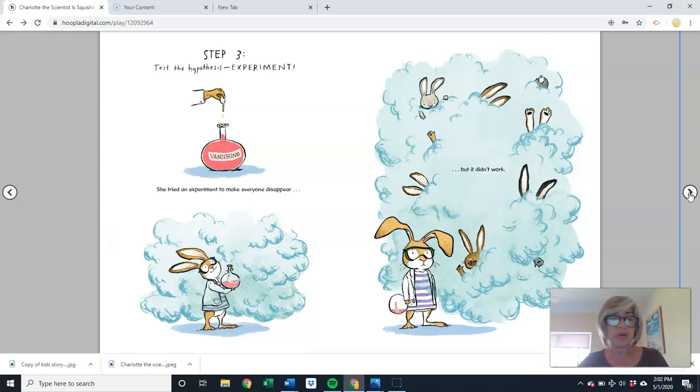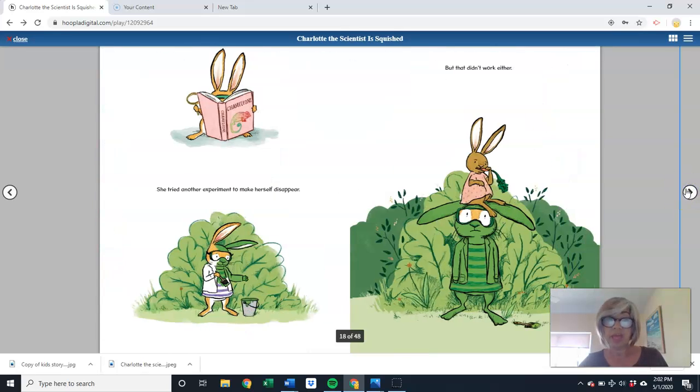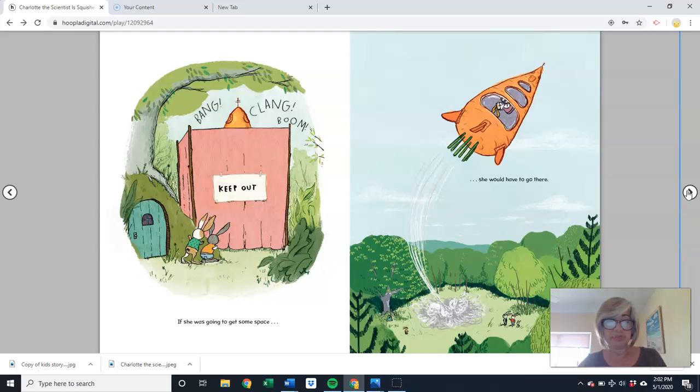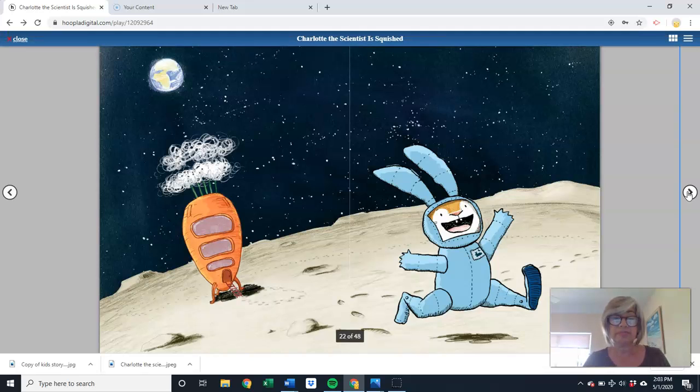Experiment. She tried an experiment to make everyone disappear. Vanishing experiment. But it did not work. She tried another experiment to make herself disappear. But it didn't work either. Bang, clang, boom, keep out. If she was going to get some space, she would have to go there. And she does by following the scientific method.